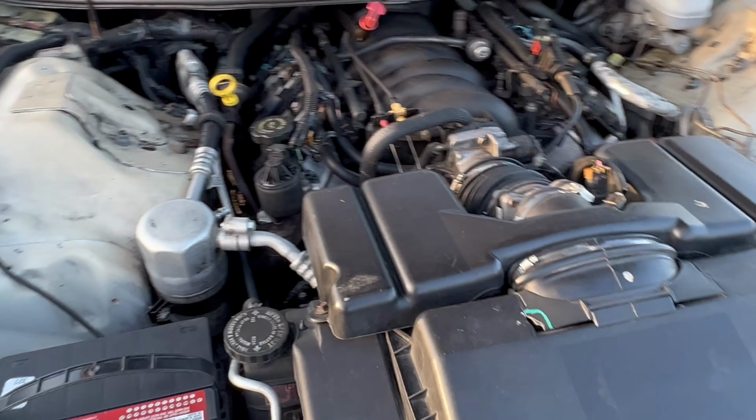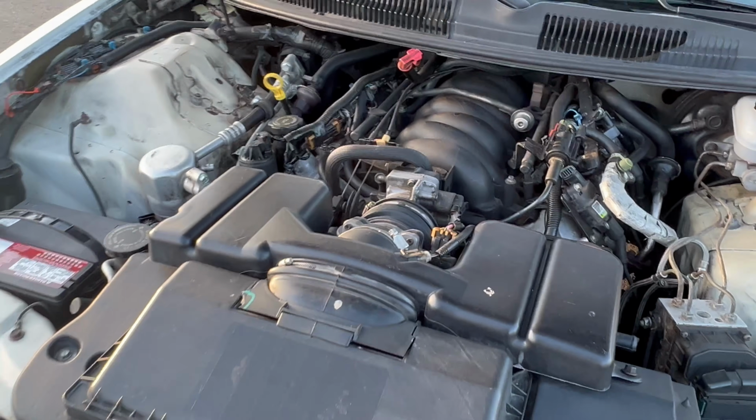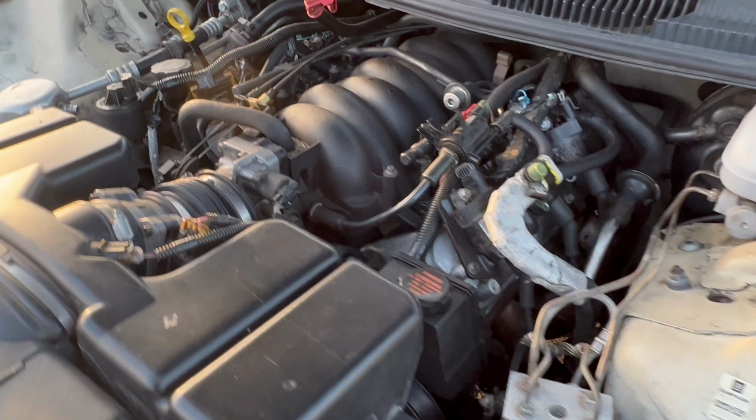It's got all the LS1 accessories, so it looks just like an LS1. That's exactly what I wanted. Even the LS intake, I'm super in love with just the way this engine looks.